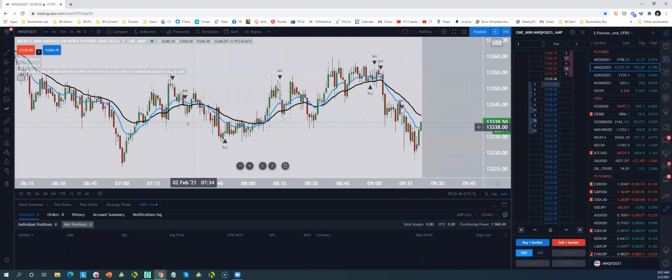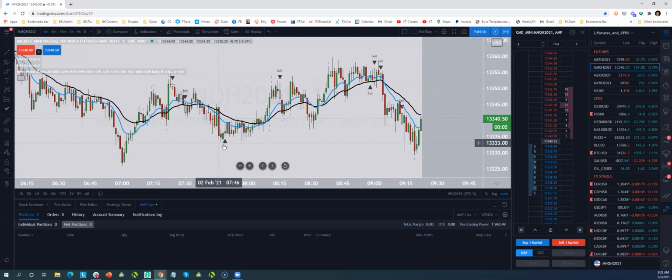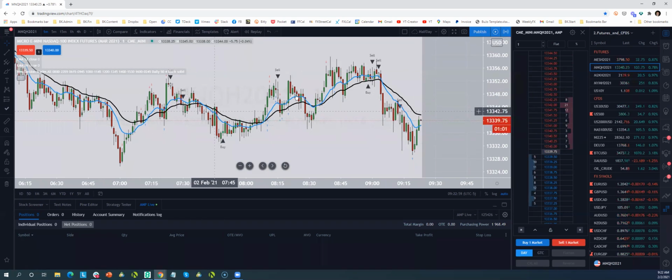What do I have? Here's a signal that is a buy 48. That doesn't stop me out. Actually, it does not stop me out. I'm actually able to survive it. And it takes me all the way out to 58. So presumably this is one signal that works.